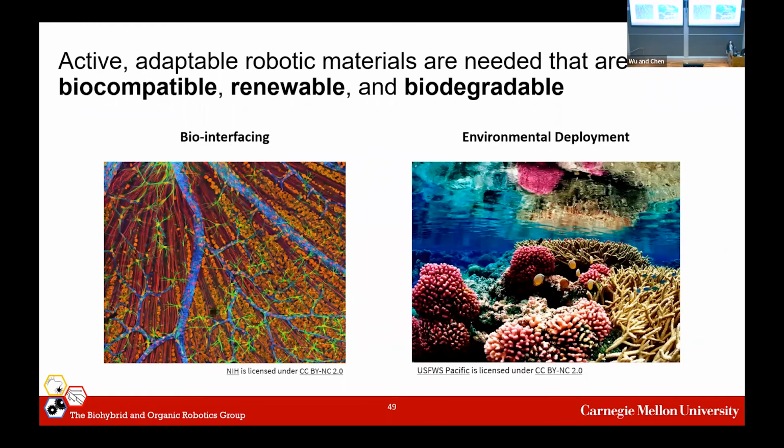So to achieve the goal of active adaptable soft materials for robotics, we need materials that are biocompatible, renewable, and possibly even biodegradable. And I think this is particularly true for applications in biointerfacing, where the robots need to safely interact with us or inside us, and for applications in environmental deployment, particularly for sensitive ecosystems, right? We don't want to be deploying swarms of robots made of plastics and with heavy metals in their control circuits in these very fragile environments, where if we lose robots or robots break down, they may cause damage.